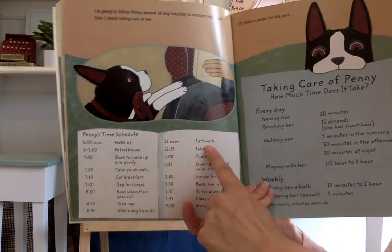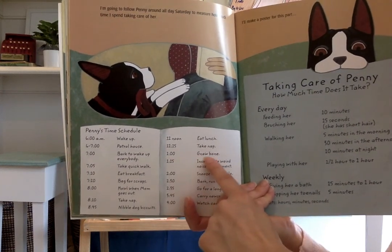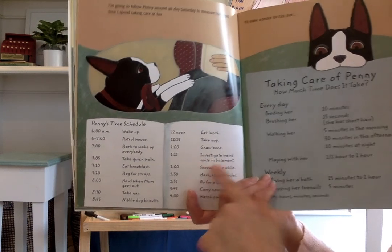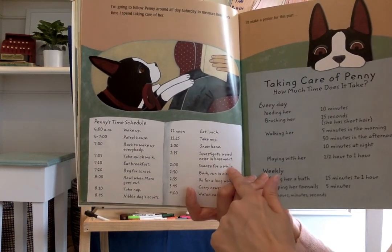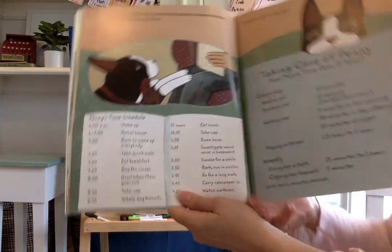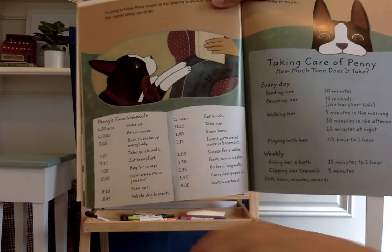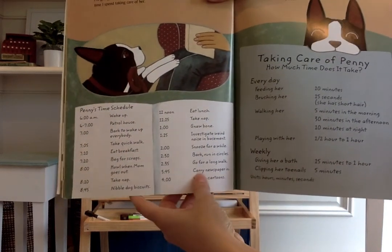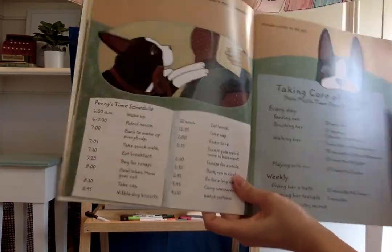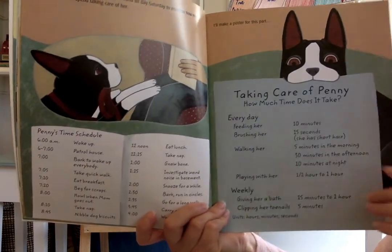12 o'clock noon, eat lunch. 12:15, take a nap. 1 o'clock, gnaw bone. 1:15, investigate weird noise in the basement. 2 o'clock, snooze for a while. 2:30, bark, run in circles. 2:35, go for a long walk. 3:45, carry newspaper in. 4 o'clock, watch cartoons. I'll make a poster for this part.